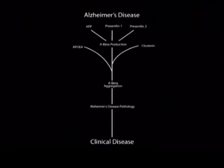And what we understand is that these mutations lead to increased production of that A-beta fragment that David was talking about. So that seems to be the earliest change that we can find in these people, really pinpointing this beta amyloid protein as being central to the disease.